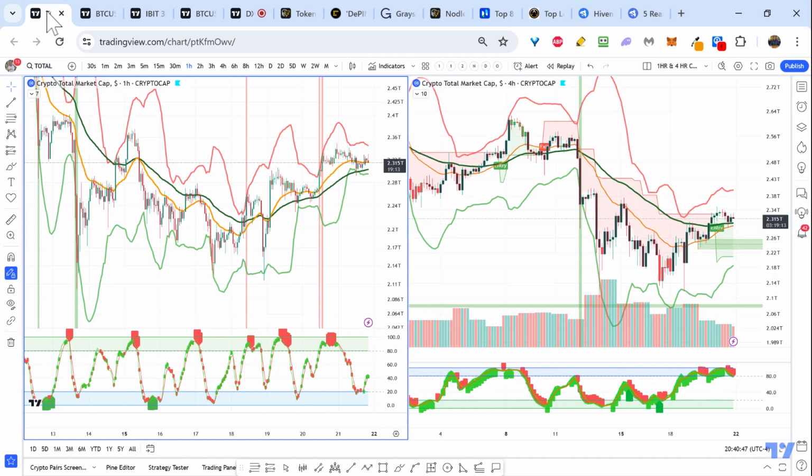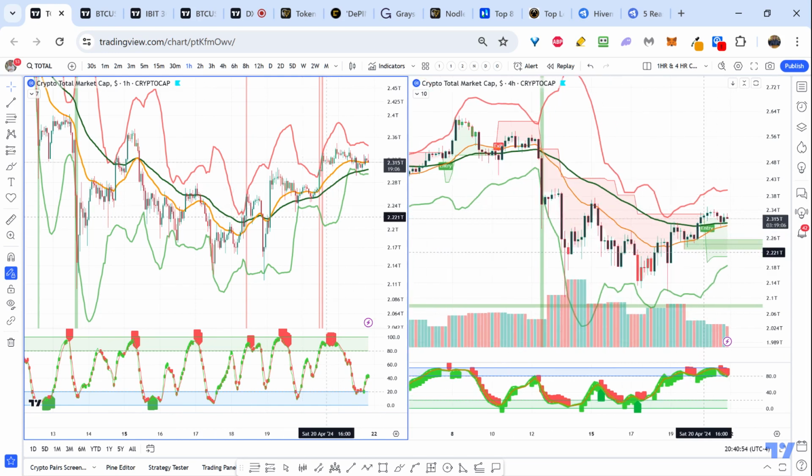Lastly, interesting on the total market cap, 1 hour and 4 hour, we are getting a buy entry signal on our dynamic average true range.